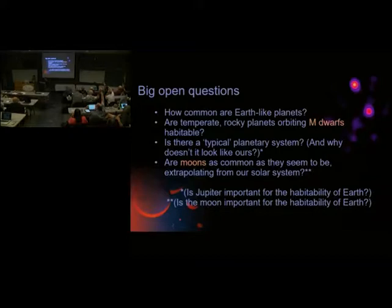Questions for our speaker? Scott? So I think this is related to our rocky planets orbiting M dwarfs habitable. I know there's been a lot of efforts in the radio to see if we can see magnetic fields for planets. Has there been any success in any wavelength about magnetic fields for planets? That's a good question. I know I have heard of people trying. I'm not bringing any successes to mind right now.